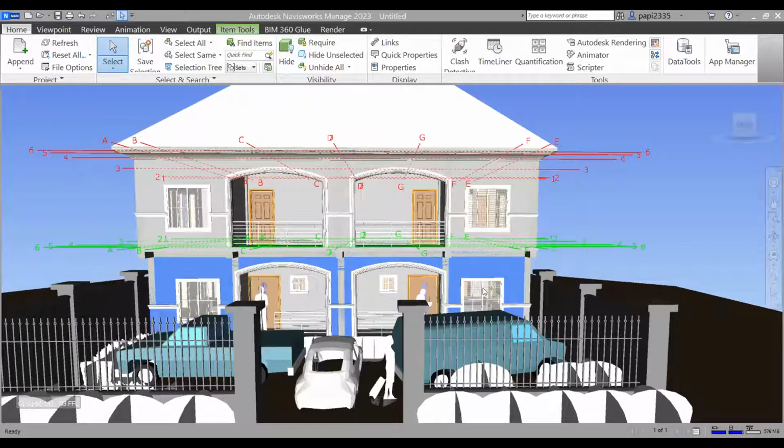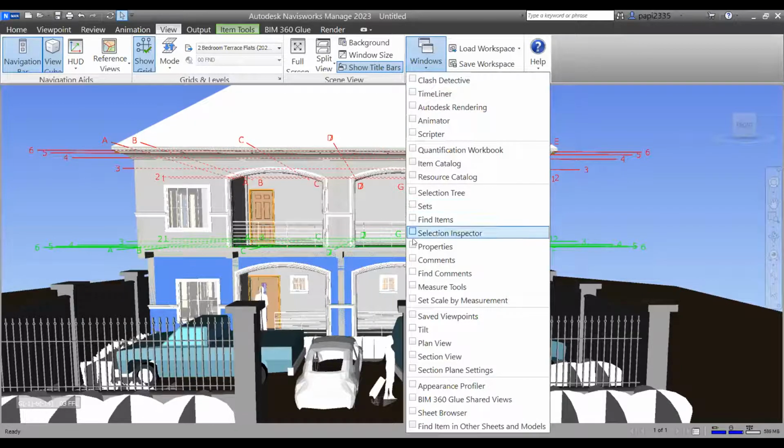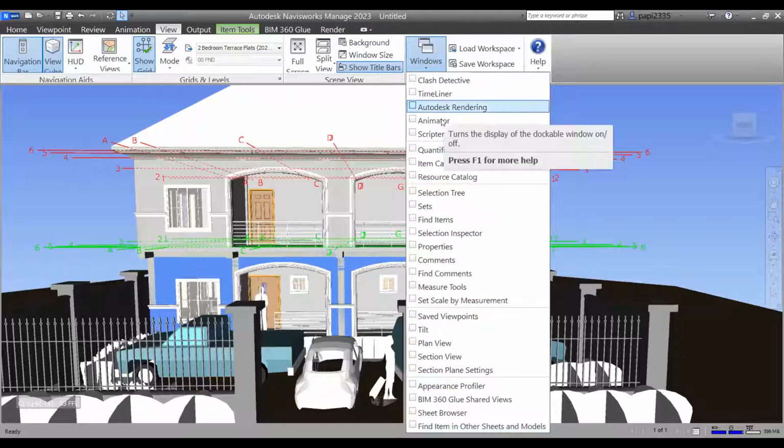For example, now, I want to know the definitions or properties of this wall I've just selected. I can just come to my View tab. Under my View tab, there is a panel called Workspace. In the Workspace, you should see Window. When you click this arrow pointing down on Window, you will be able to access all the panels that are available for you on this application, on the interface.